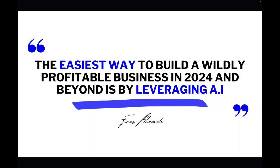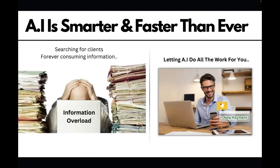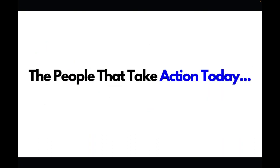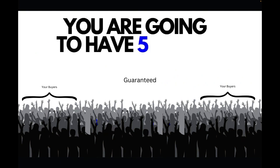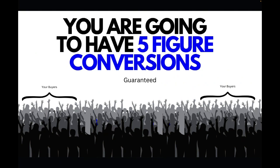We're gonna show you exactly how to do that, because ladies and gentlemen, I've said this a lot of times, AI is smarter and faster than it has ever been today. You'll definitely see that with the amazing psychological AI hack that we're gonna show you. Now, the people that take action today will actually have five-figure conversions lined up for you. What I mean by that is normally you have to spend a lot of time and energy to try and get someone to be excited about your offer, or to even talk to you, or to click through, to opt in, or to buy. Now, with what we're about to show you, that's going to be the easiest part of everything.